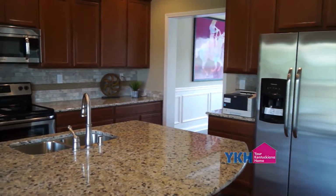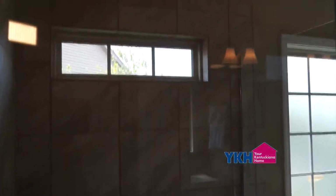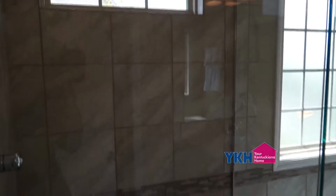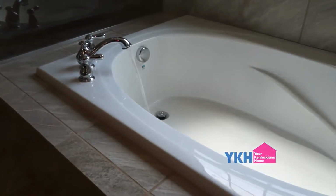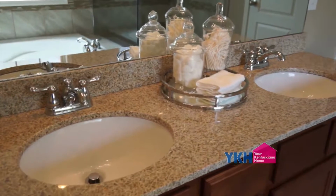And the same thing with the upgraded master bath, what do they get with that? Sure, so a master bath, you can do lots of different things, but the most common thing that we see is a full tile shower with a frameless glass surround, a soaking tub with a tile surround, raised height vanities, and granite countertops. And tell me a little bit about the neighborhood.